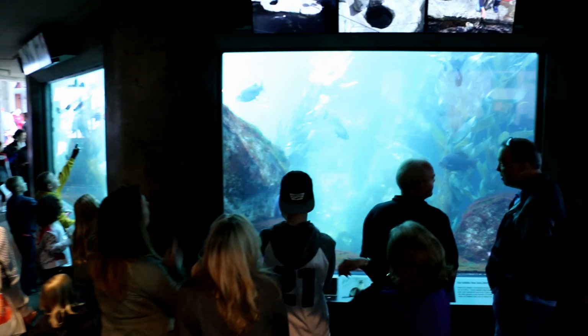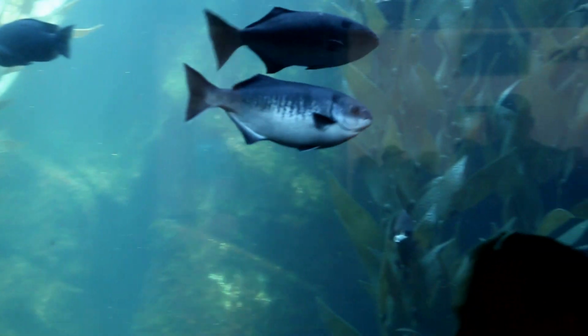Now we're going to move down to the bottom half of the 2-story exhibit and we can check out the fish and kelp that hang out down here.